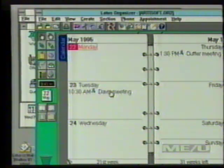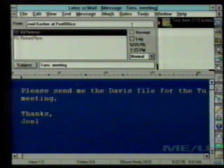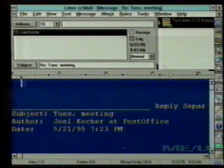Yeah, and so you're in your Lotus Organizer and you're looking and you see that you've got your meeting here. Now, Organizer's integrated with Lotus CC Mail, so you can just click on the icon and that pulls up your CC Mail. And I see that I have some messages, so I look to see what Joel has sent me, and he's asking me for the Davis file on the Tuesday meeting. Well, what I can do is just reply back and reply to sender. Now, I also want to send Bill Peterson a copy of the file, but I know that Bill's out of the office. He's at his fax machine in his remote office, so I can go to address.